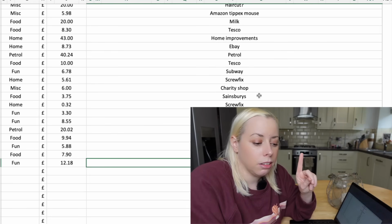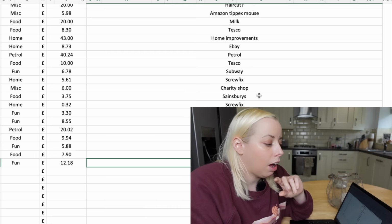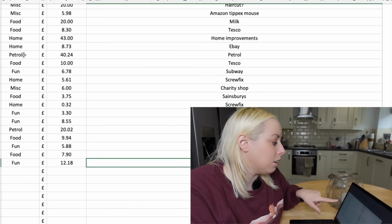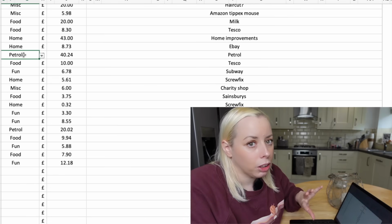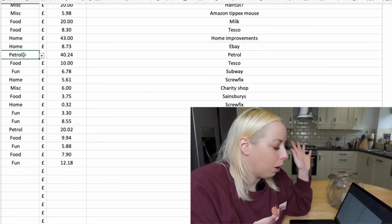But the question is, how did that stack up with the budget categories that I had set? And when I enter this information into this spreadsheet, I categorise each spend here and it will total it up for me and let us know how we got on. So let's have a look at that section and see what happened.